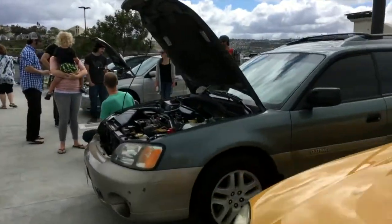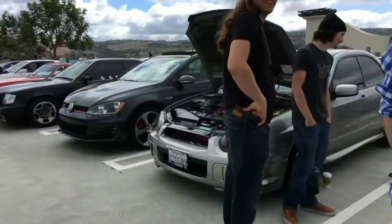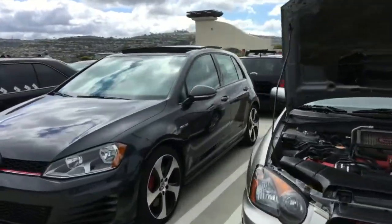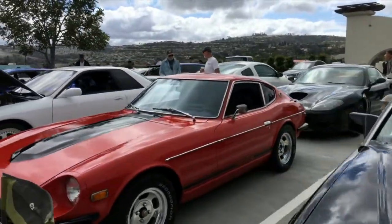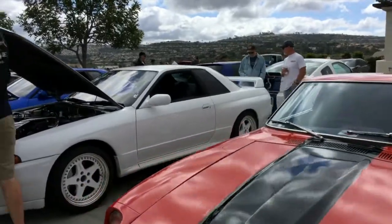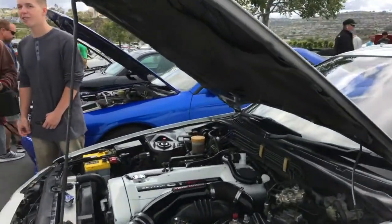Subaru Outback. And then little STI, Volkswagen, Mercedes, 240Z. Great looking Skyline here, this RB26.